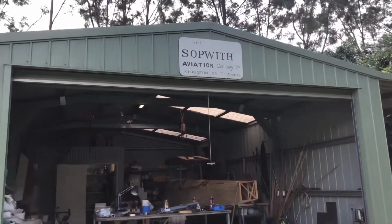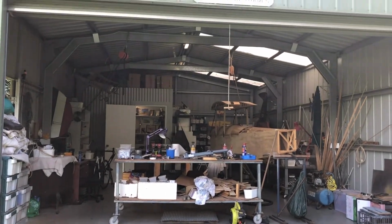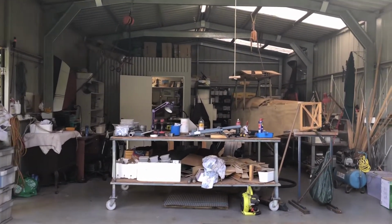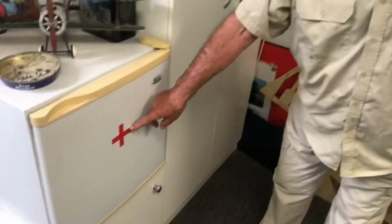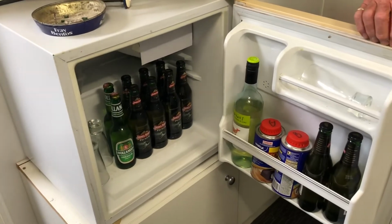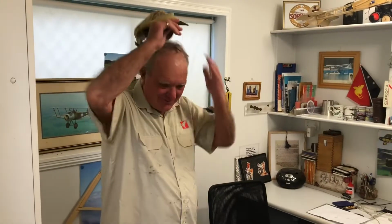So welcome to the Sopwith Aviation factory. This is where Paddy built his Sopwith Pup, but now it's the Aircamper factory. But it all happens in here. This is where we do all of the thinking and drawing, so obviously, lots of thinking. Well, good morning. My name's Paddy Martin, and yeah, this is where the thinking, as Don was saying, happens. This is where the pup was thought about, and the hangar where the pup was built.